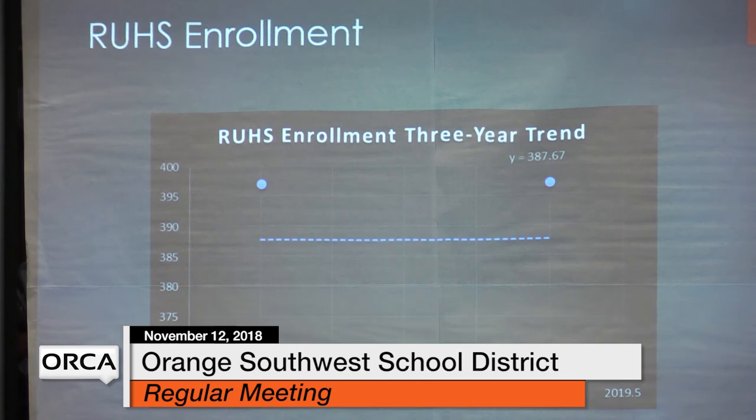Right. One would, I don't know the reason, again, for the 2017-18. Again, those students coming in 17-18 would have been enrolling in the spring of 16-17. Again, it seems to be making a rebound. And hopefully that two-year trend continues. I have a feeling it will.